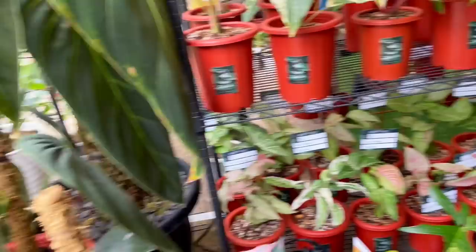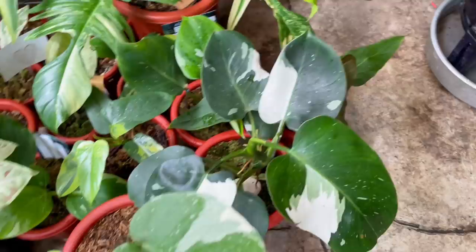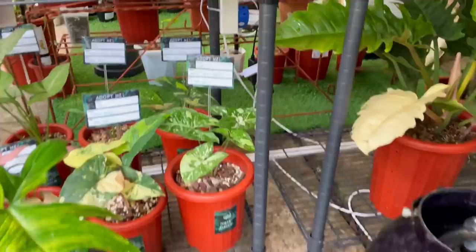A lot of syngoniums. Roll your eyes. This is a White Wizard. And this is a very lanky Thai Constellation, actually. Very, very long petiole. I think this was probably grown in low light and it's trying to reach out, and the new leaf is small. So this probably is telling me that it needs a little bit more light. And this is the Panda Galaxy Syngonium. We saw the panda earlier.